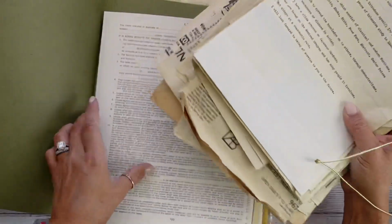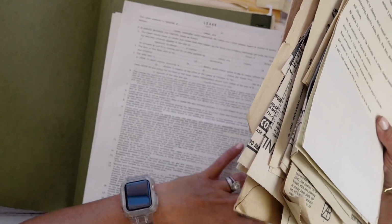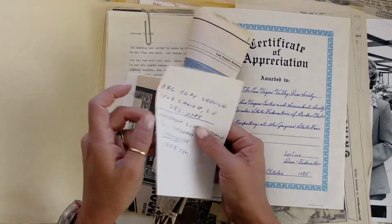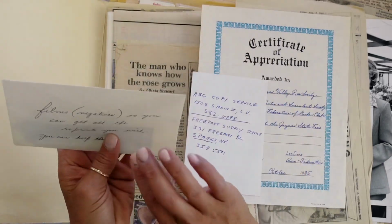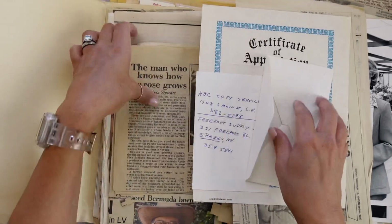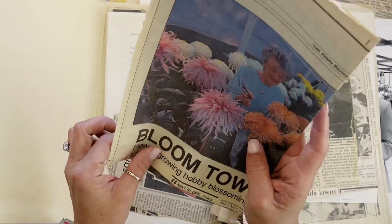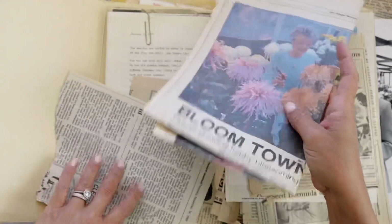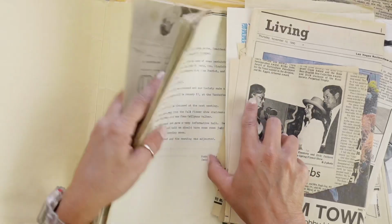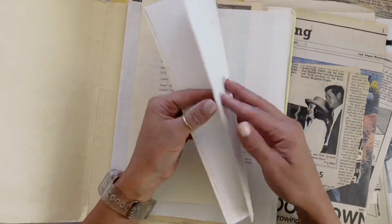And these old leases, she must have rented out a property. So I thought those were neat looking. Just a bunch of random papers, and I obviously will have to go through this to decide whether or not it's worth keeping or worth using. Like this one looks fairly new, 1990, so probably not worth it for me to keep for a junk journal, and I'm assuming that these would have gotten thrown out anyway eventually in their home, so I'm not going to feel bad about it. I'm going to wish it well before I get rid of it.